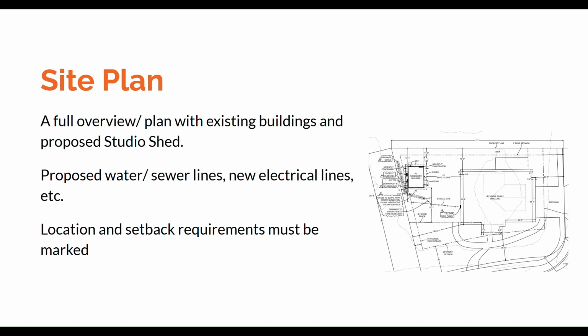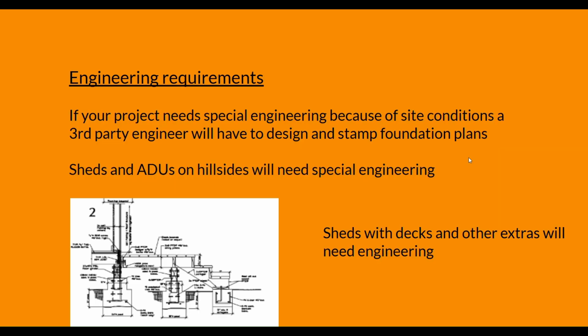Once this is set and once this is approved, you're not moving this, okay? Because you will most likely not pass your foundation inspection if you have a smart inspector. And you have to put it in that location. So that's the site plan. Just marking out exactly what's going on so that the city knows where everything is.